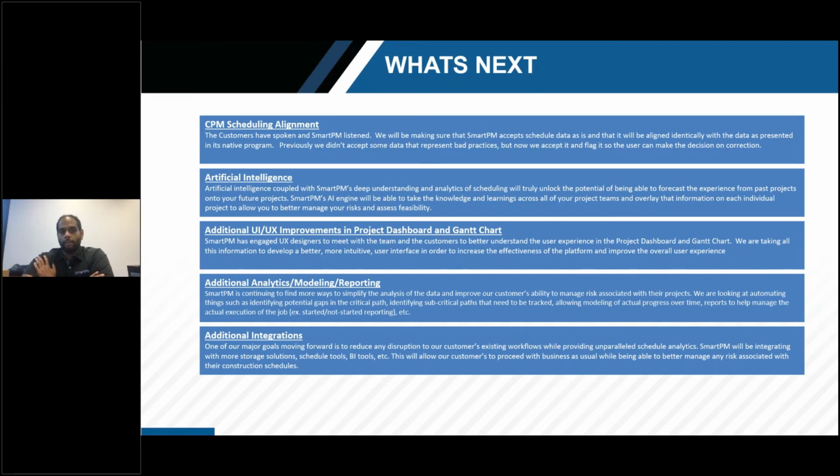Next up after that is AI, or artificial intelligence. This is actually something I'm very, very excited about. It's just the potential that it's going to unlock when it comes to understanding the schedule and being able to really take learnings and apply them across projects, as well as do things like automatic detection of missing logic and identifying where that may be the case is going to be very, very powerful.